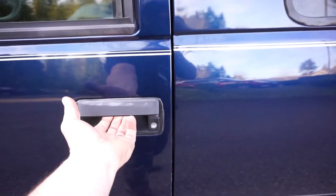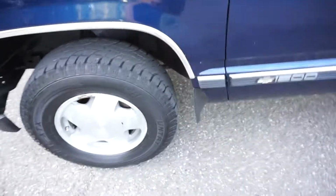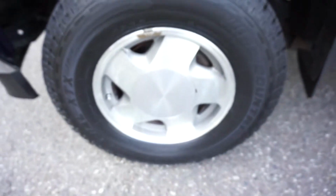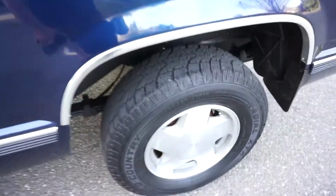Rubbers are in nice shape. Really nice panel gaps. You can see where the pinstripe lines up nice, but there's no door sag or hinge issues. Both doors do have a little bit of your typical little stone or entry edge chips. Tire's got a lot of tread left. Original 16-inch wheels. They're just the factory size tire.